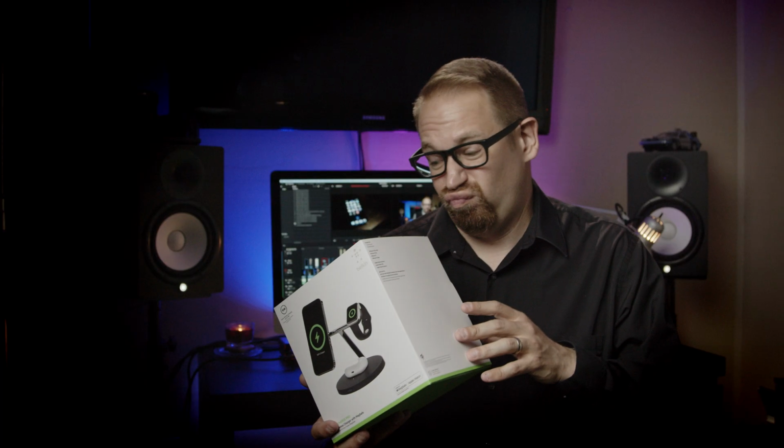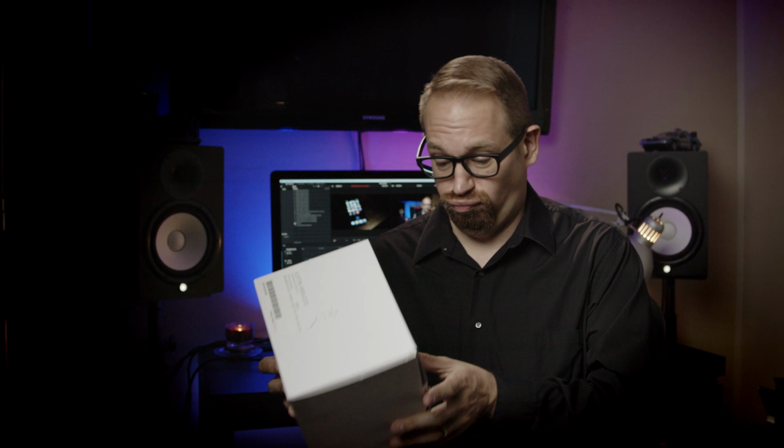And I kind of wish that when you bought the black model, they could wrap that whole MagSafe charger in black. Now, as you saw, that box is pretty big. It is all fully assembled. You don't have to put anything together, which is nice.